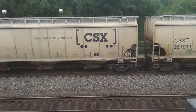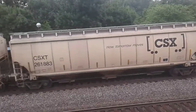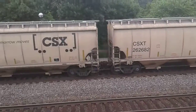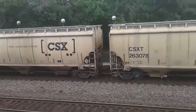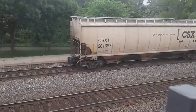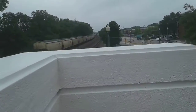It's slowing down. There's the end. Nope, it's stopping. No, that sounds like it's speeding up. Yeah, it's speeding up. Or is it? Is it stopping? I mean, the last one that was going through sounded like it was stopping.